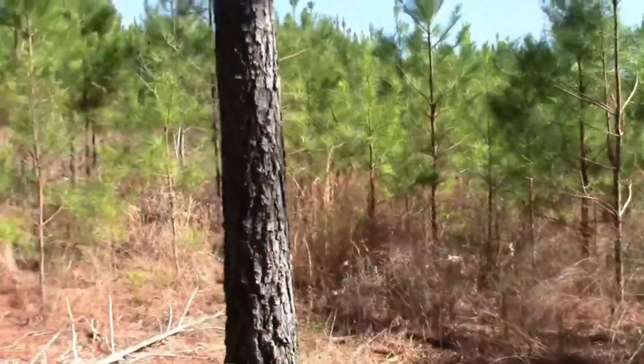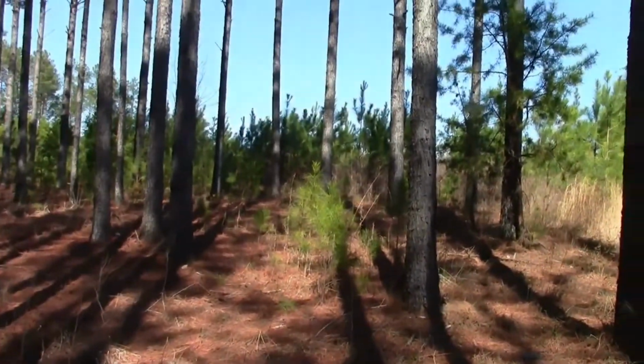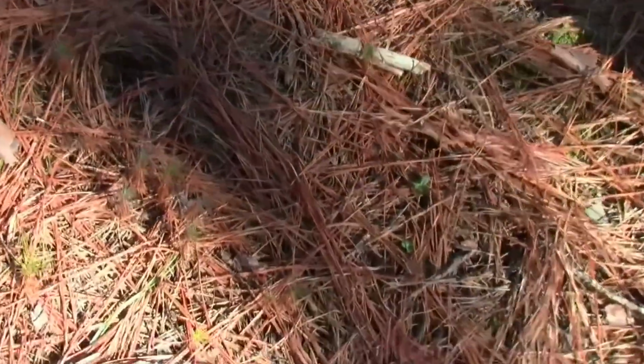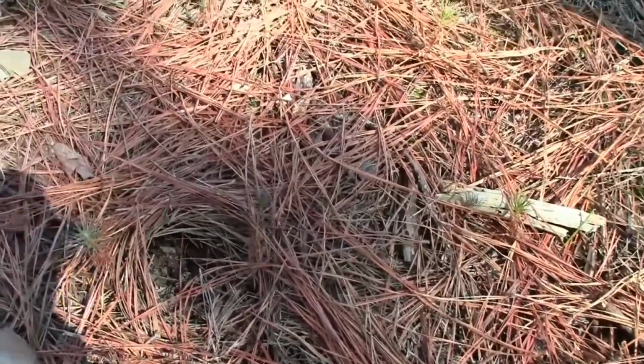Now, right up here, we can look for some doe bedding right here on this hump. Remember them circles I was telling you about? Yeah. Can't really. There's a bunch of them down there. I don't know if you can even see that on camera or not.